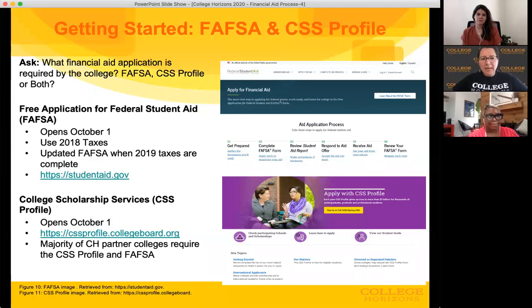So picking up on the two types of forms that generally most colleges ask for when you're applying for financial aid, we're introducing to the students two of them. And one is the FAFSA, the Free Application for Federal Student Aid, and then the other is called the College Scholarship Services, which is the CSS Profile that's administered by the College Board. Now, for the FAFSA, this opens up October 1. That's when you can start to begin to fill it out.